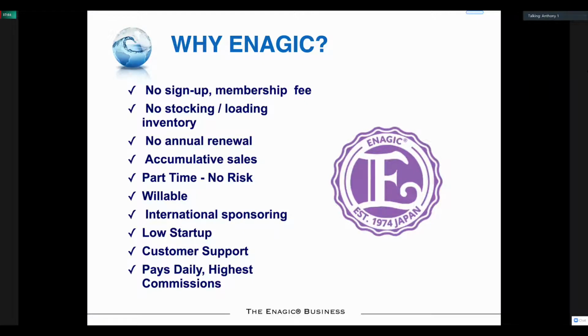All right. Number one, there is no sign-up fee. There is no membership fee. I get asked this question: is there a sign-up fee in the UK anyway? Definitely in America, there is no sign-up fee, and the only cost is the purchase of the machine. You only purchase one machine, by the way. So there is no stocking. You don't need to buy hundreds of these machines and store them in your garage or your warehouse.